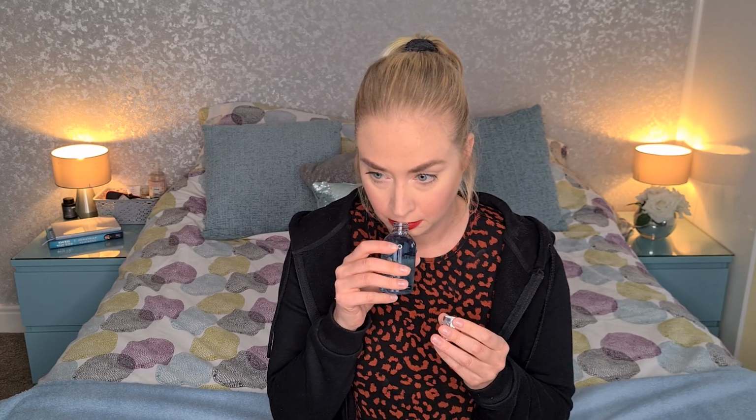So I really like Molton Brown's products. I think that they're really good. Let's give this one a sniff. Okay. That's quite a nice smell. That's quite a good kind of relaxing bath smell, I think. And it's probably quite a unisex kind of smell too. So that's really nice. You can share. I'm not going to share.